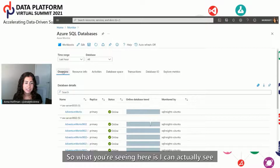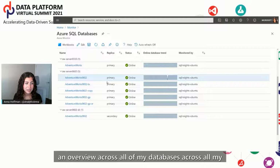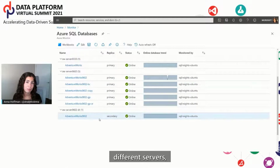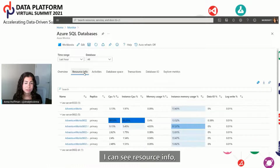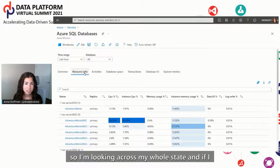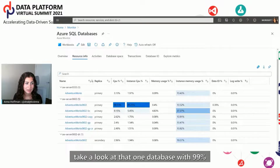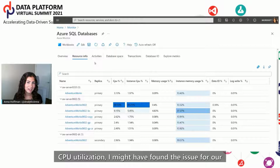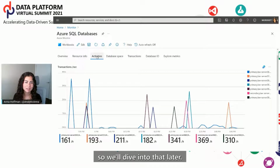So what you're seeing here is I can actually see an overview across all of my databases, across all my different servers, even if they're the primary replica or the secondary replica. I can see resource info, so I'm looking across my whole estate. And if I take a look at that one database with 99% CPU utilization, I might have found the issue for our previous problem. So we'll dive into that later.